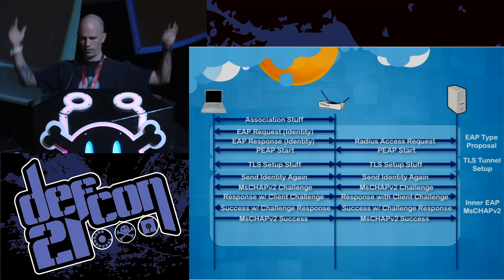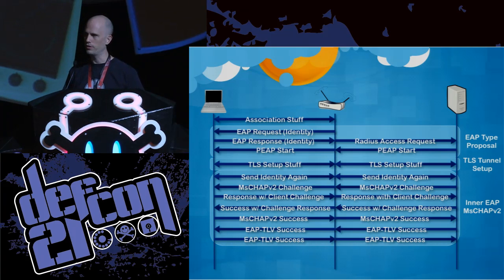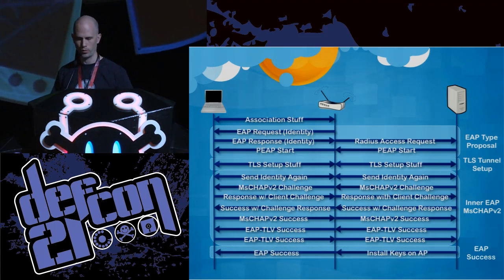The RADIUS server says, great, we're all good. Let's start our connection. It sends over what's called an EAP-TLV success. The client acknowledges that, and we're golden. So the inner authentication has happened correctly. Again, this is with MSCHAPv2. What happens next is basically just an EAP success portion here.